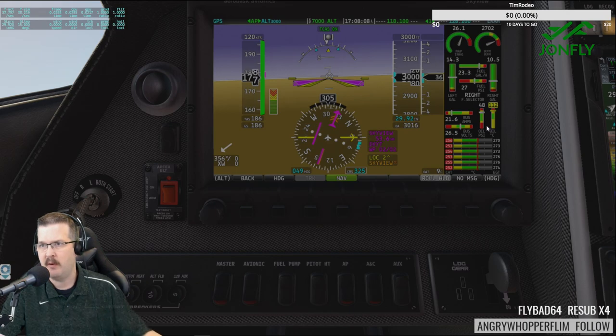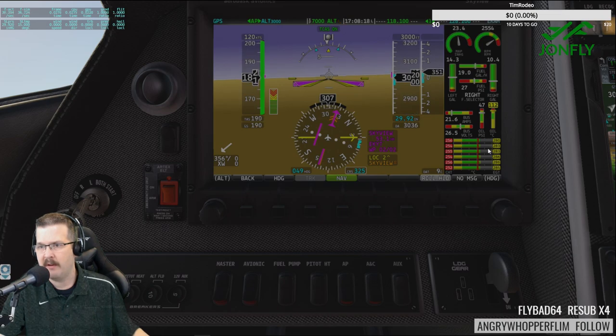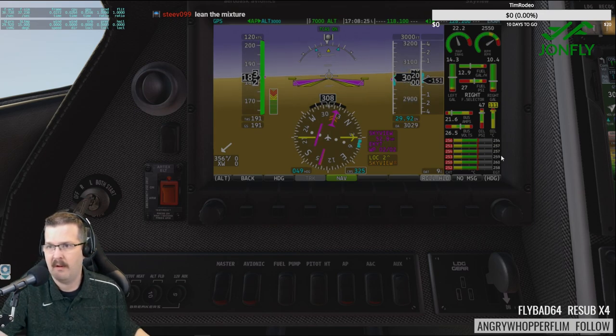I need to probably pull back on the RPMs, huh? Or the throttle. Which one? Let's see. Yeah, let's bring that one back a little bit. Into the green. And we want to stay below this red line, right? I want to get these all not being yellow. Yeah, there we go. Does that look a little healthier?